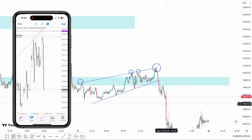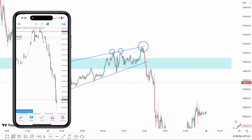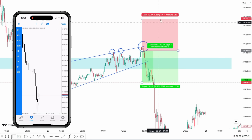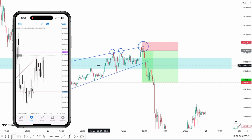So I took an entry around here. I decided to take 7 positions. And we took the trade right over here, and you can see, man, it's a beautiful setup.